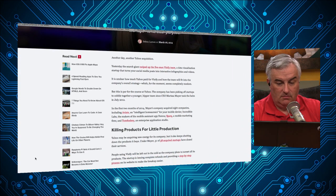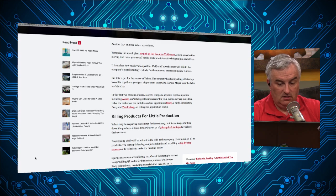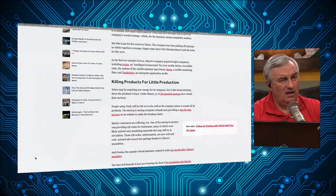In the first 2 months of 2014, Marissa Mayer acquired 8 companies, including AV8. Remember that? Incredible Labs, makers of the digital mobile assistant Donna, Spark, a mobile marketing company, and Tomfoolery, an enterprise application studio, all of which I guess have disappeared. I don't use AV8. Is it still around? 31 of the 38 acquired startups have been shut down. If you use Visify, here comes sunset. Donna ceased to exist 1 month after acquisition. Some of Spark's services are gone. Summly, that was the teenager who sold his company to Yahoo, is now in the Yahoo News app, which is great. Yahoo News Digest.